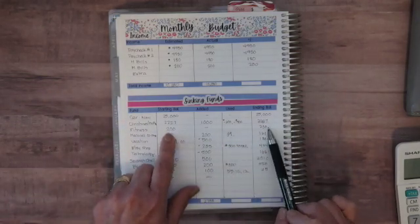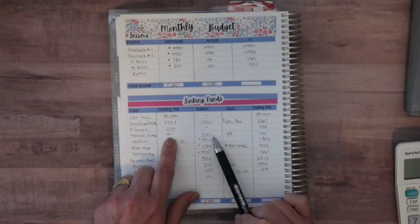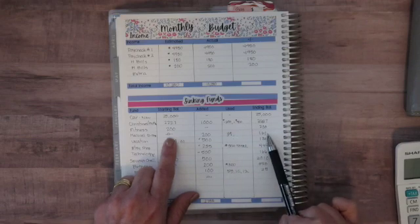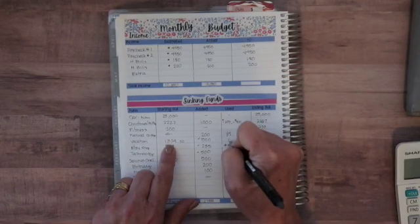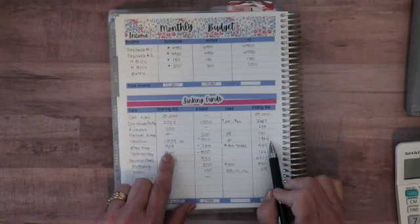Fitness, I didn't spend anything, so I'm still with $200. With medical copays, I added $200. I spent $39, so I still have $161 in that account. For vacation, I added $500. I didn't spend anything, so I have $1,804 left there.